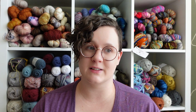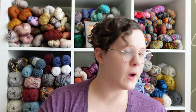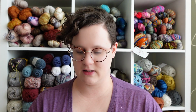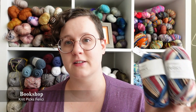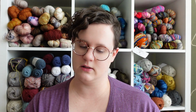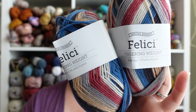Patrick's Day themed. I love all my Yarnable boxes, honestly. They're so good every time. Oh, I did miss a couple skeins from Knit Picks. I also got a couple more Felici skeins. So this is the color Bookshop from Felici. This is their fingering self-striping yarn. Each one is 50 grams, 218 yards, and 75% superwash merino and 25% nylon.